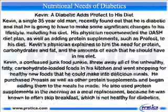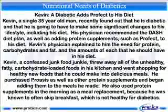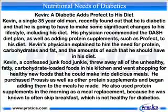Kevin, a diabetic, adds ProfectR to his diet. Kevin, a single 35-year-old man, recently found out that he is diabetic and that he is going to have to make some significant changes to his lifestyle, including his diet. His physician recommended the DASH diet plan, as well as adding protein supplements, such as ProfectR, to his diet.